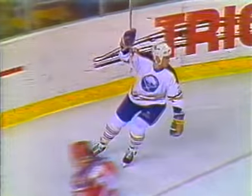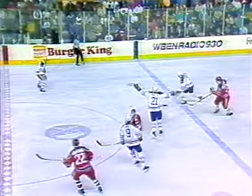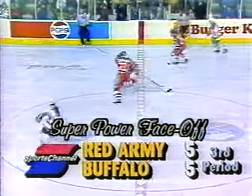Here's Shepard now. The goal scorer comes in. He's thinking, take him out, and he did. Goes to his forehand, throws it under him. 5-5. Shepard unassisted at the 6:03 mark. First Buffalo goal in this game since 15:46 of the opening period when the Sabres had taken a 4-1 lead. Now Makarov is knocked down by Rutu.